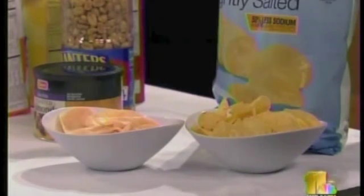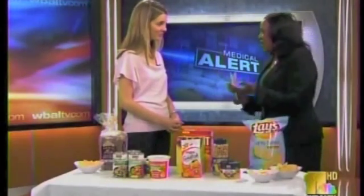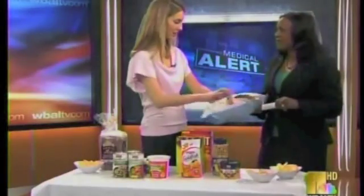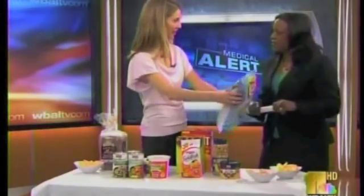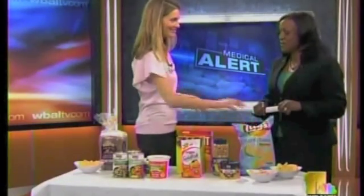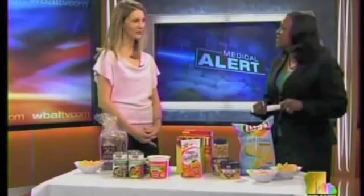Yeah. So talking about the front of the label, it's healthy, light. You've got to look at the back. You really need to look at where it says the sodium amount. That's the key. It's all on the back of the package. You can't rely on the front. All right. Make sure you read the labels. Absolutely. Thank you so much.